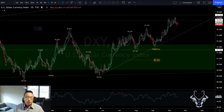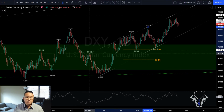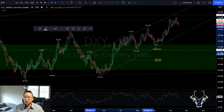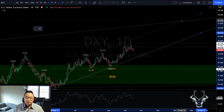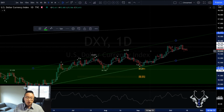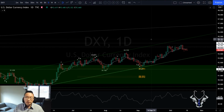Potential for a rising wedge. See if this works. No, it does not. Channel. Yeah, it's looking more like a channel. This would make sense. Multiple rejections here. Maybe a little bit lower.